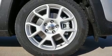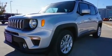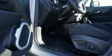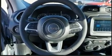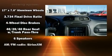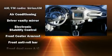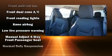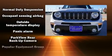more. Audio features include an AM/FM radio, steering wheel mounted audio controls, and 6 speakers, enhancing the audio experience throughout the interior. Jeep also prioritized safety and security with features such as head curtain airbags, front and side impact airbags, traction control, brake assist, anti-whiplash front head restraints, ignition disabling, and 4-wheel disc brakes with ABS.